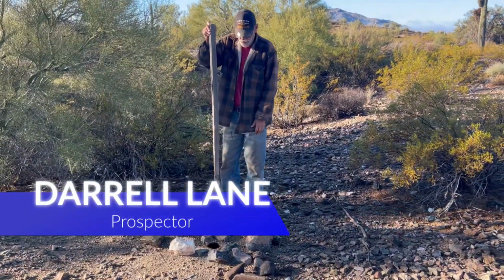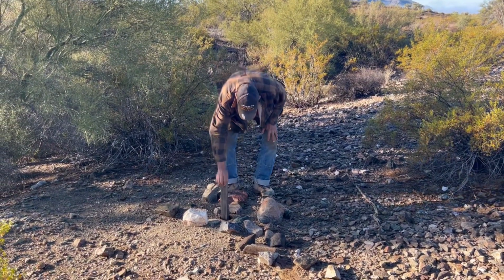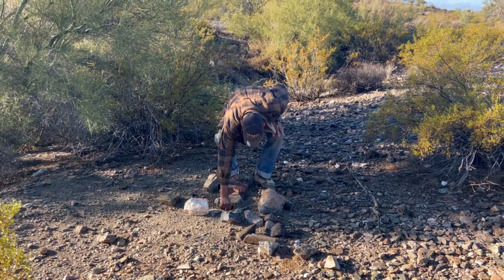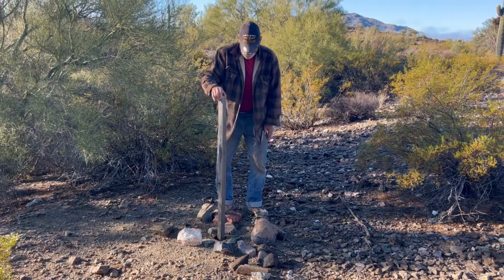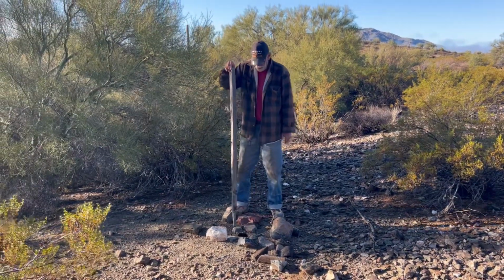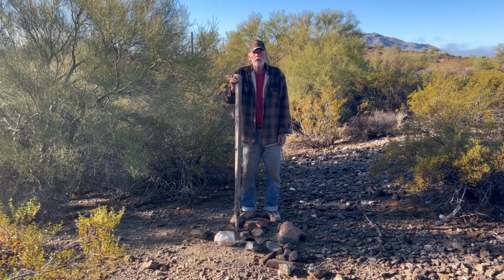Okay, here we go. There's a hole right there. And it keeps on going. Wow. So you know it's more than 4 feet deep then. Yeah. From my perspective, I'm 6'5". That might be a 5 foot stick, huh? It could be. Wow.